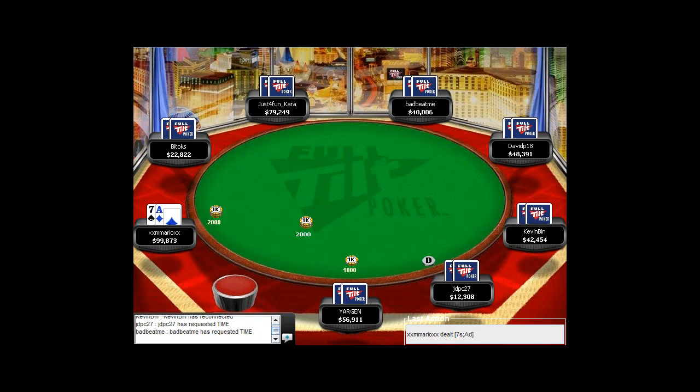And we'll look at that. 11 blind shove. Are you guys calling here? Or are you guys folding? I think it's a little thin to call. But I don't know about this opponent. I don't know his shoving range, so can't be sure. I think the fold's fine.